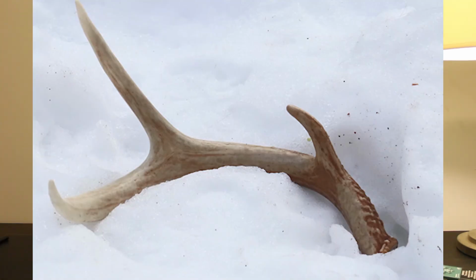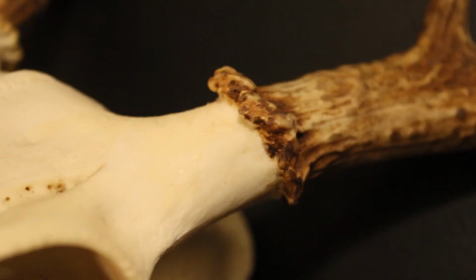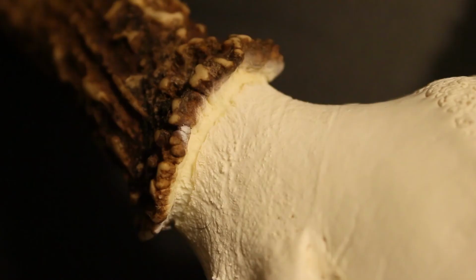So let's move on to the third and final stage, the shed stage. This stage happens when a buck's testosterone levels are starting to drop because they're no longer in the rut. In this first image, this was a buck that I had harvested in the rut, and you could see how well attached the antlers are to the skull. No cracks, no breakup, nothing. Solid.